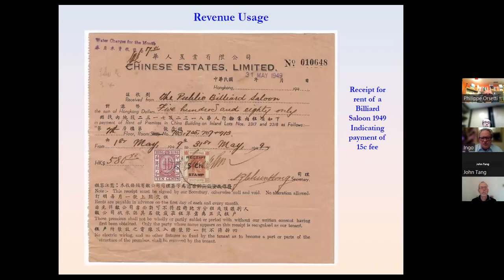And here's revenue usage. This is a receipt for water charges for the month of $7 and rent of $580 for the public billiard saloon on the seventh floor of the China building. I just love this document. It just gives you such a sense of social history, and the fact that everybody had to pay a little fee, in this case 15 cents, to get that receipt as proof of payment of their rent and water charges.